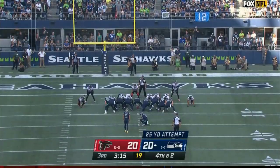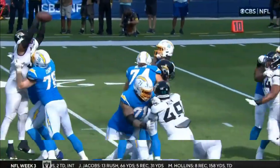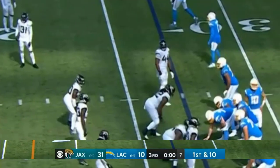Dixon, the punter, is the holder. And Myers nails it right up near the Hawk's nest. Look at him scan the field, scan it, get hit right in the face by Josh Allen, but deliver a strike to Palmer. 45-yard pickup on the play, first down.